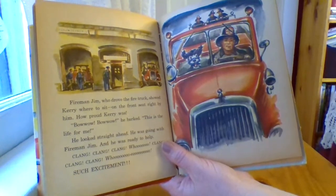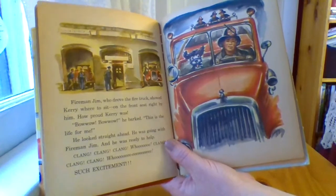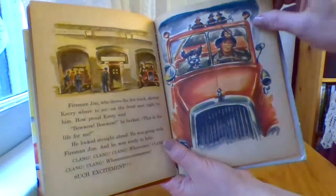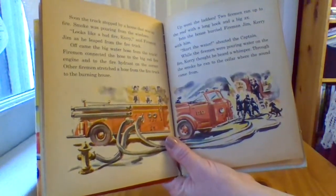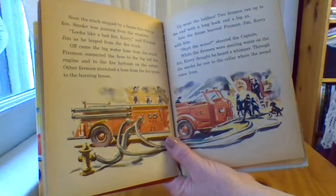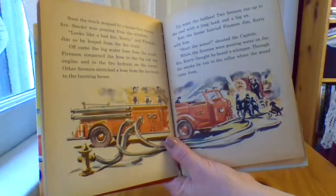Clang, clang, clang, ooh. Clang, clang, clang, ooh-wee. Such excitement. Soon the truck stopped by a house that was on fire. Smoke was pouring from the windows. "Looks like a bad fire, Carrie," said Fireman Jim as he leaped from the fire truck.